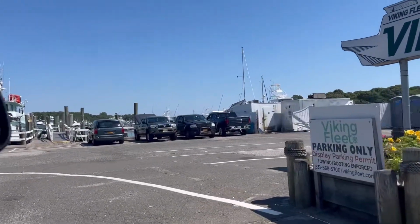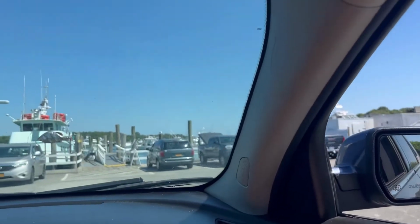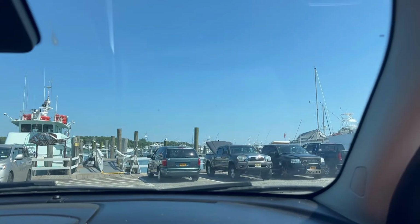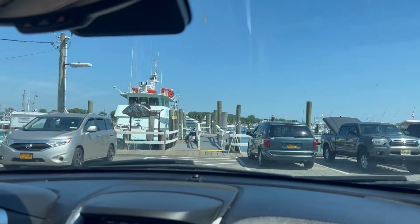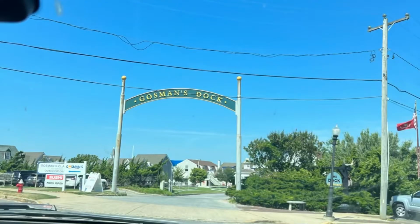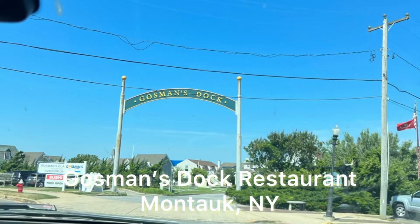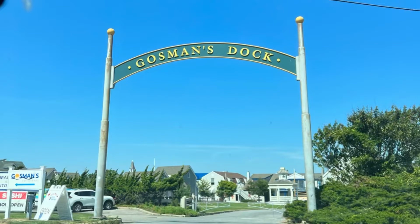Here we are. We're here in Montauk, New York. This is a parking lot across the street from Gossman's restaurant, which is actually right on the beach. It's something that we found good reviews on, and they look great. It's a seafood mainly restaurant, and we love seafood, so here we go.